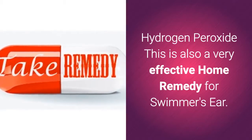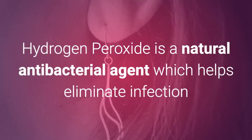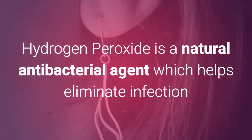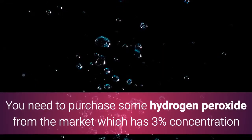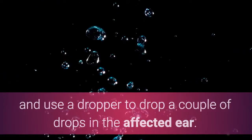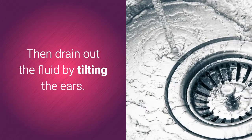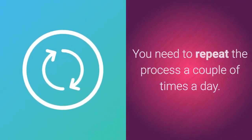Hydrogen peroxide. This is also a very effective home remedy for swimmer's ear. Hydrogen peroxide is a natural antibacterial agent which helps eliminate infection and treat swimmer's ear. You need to purchase some hydrogen peroxide from the market which has 3% concentration and use a dropper to drop a couple of drops in the affected ear. Let the solution remain in the ear for a few minutes. Then drain out the fluid by tilting the ear. You need to repeat the process a couple of times a day.